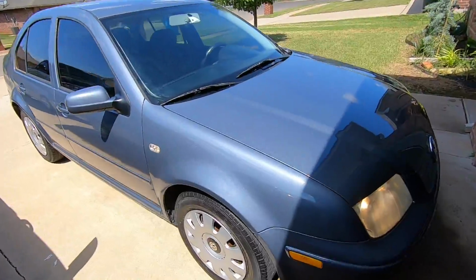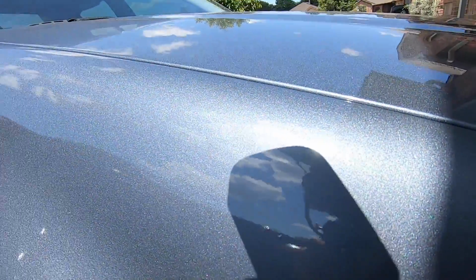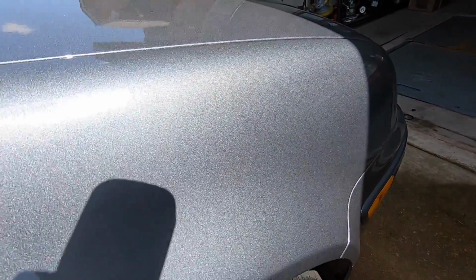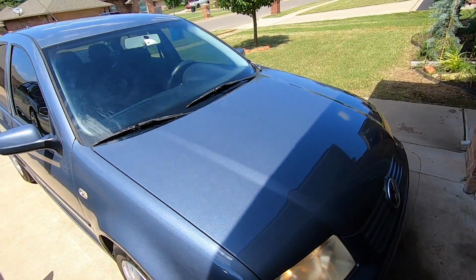Look at this, man. The paint is just... Let's see, maybe we can go from this direction. I'm trying to get the... I guess I can't get the reflection out of it. Yeah, look at that, though, man. Absolutely beautiful. Now, like I said, we didn't get the dings and dents taken care of.